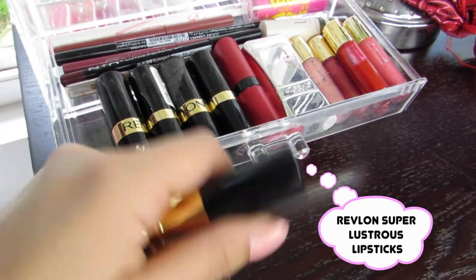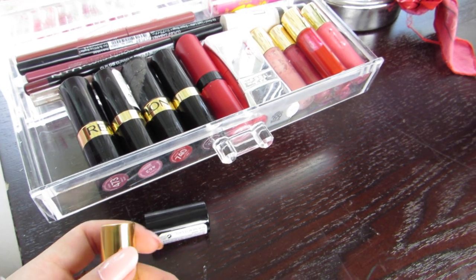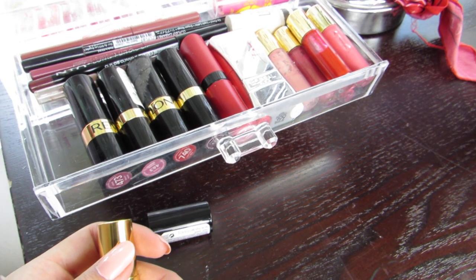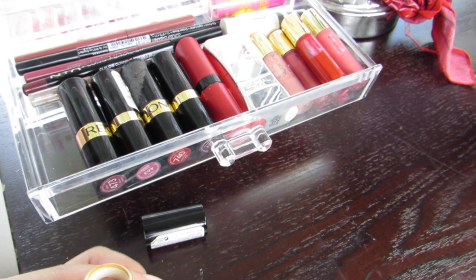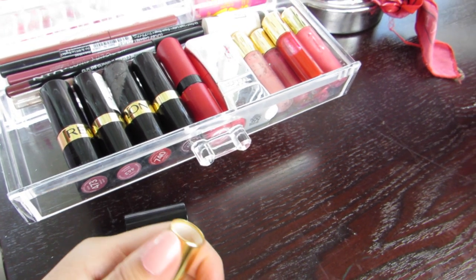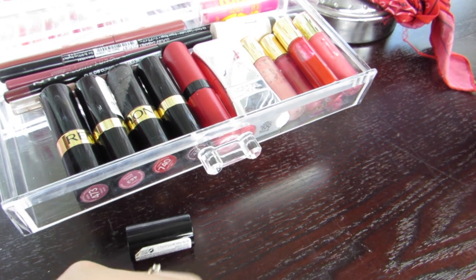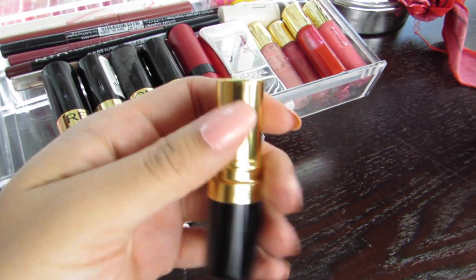Some lipsticks, these are Revlon lipsticks. I really like Revlon lipsticks. I know you guys probably don't believe that I use American brands, but I really do. I don't use just purely Korean brands. I just talk about them a lot because you don't really find a lot of information about Korean brands that are English speaking online, so I try my best to help you guys out.